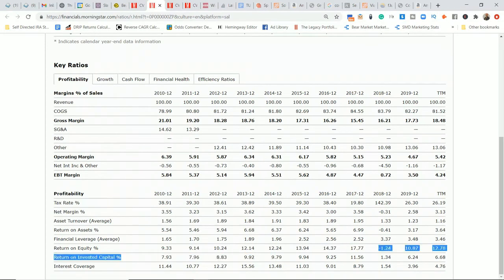ROIC, I look for anything above 10% on a consistent basis. This is about 7%, between 6 and 9%, 6 and 10% most of the decade. Good. Doesn't meet my threshold for investment, but good solid number here.